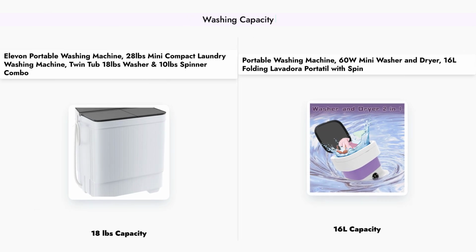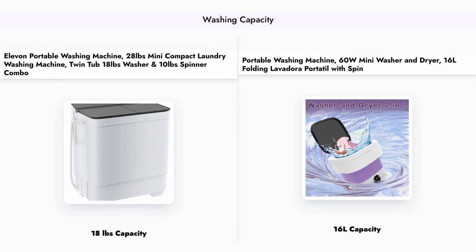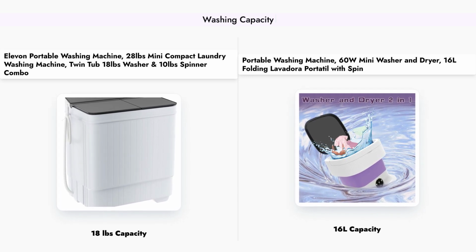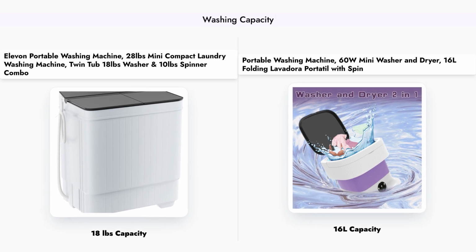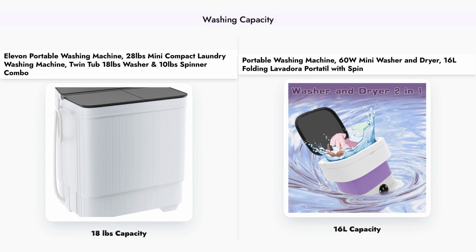When it comes to capacity, the Elevon portable washing machine can handle up to 18 pounds of laundry, making it suitable for larger loads. On the other hand, the portable washing machine has a capacity of 16 liters, which is more suitable for smaller items like underwear and baby clothes. This difference can significantly impact your laundry experience depending on your needs.